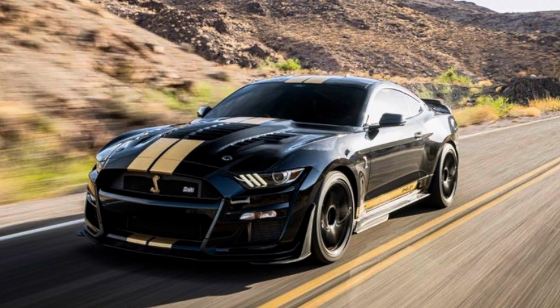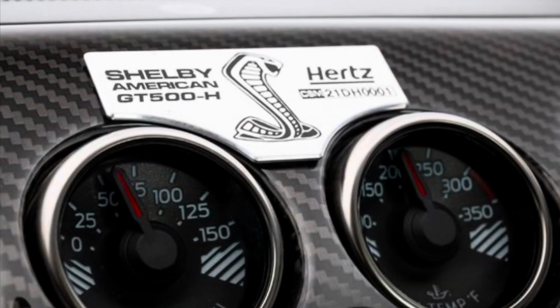And if you look closely, you can see the hood does have the extra heat extractors. Actually, they said it's a different hood that shaves weight off as well. And so that's something that I thought I'd mention because it blends in with the black. Very hard to notice sometimes unless you're really looking for it. But there is no doubt that this is a special car and that the ones produced like it were special.